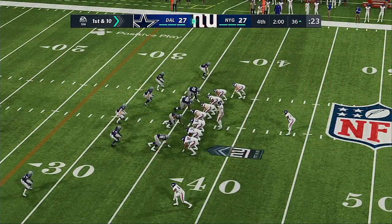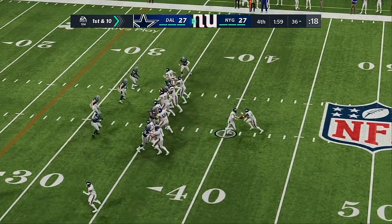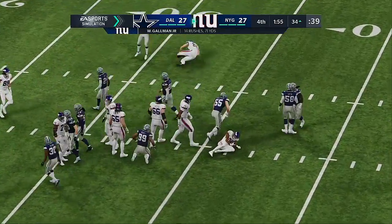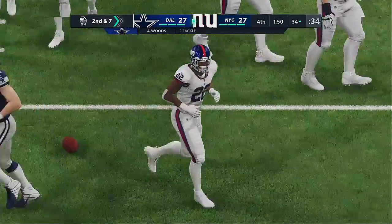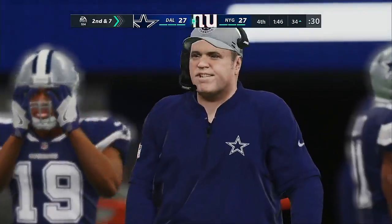So from the 36 now, first and 10. Now Gallman, and he'll be taken down at the 34. A gain of 3, second down. I like the call there because that was one to take time off the clock and get them closer to getting out of here with a W.